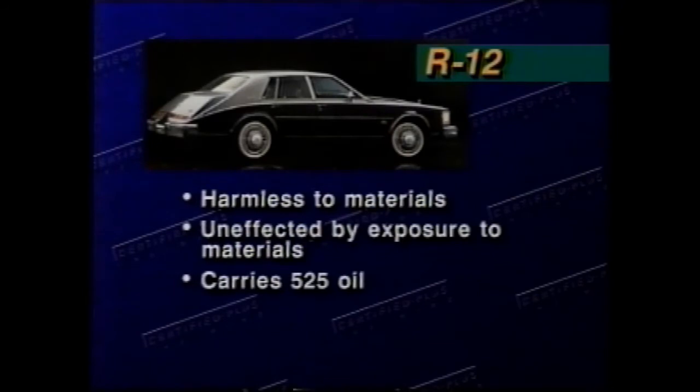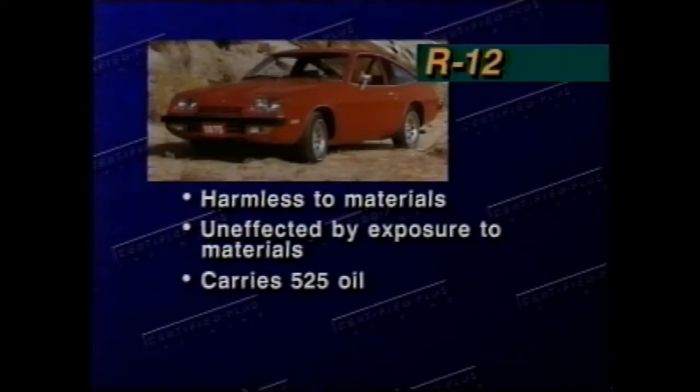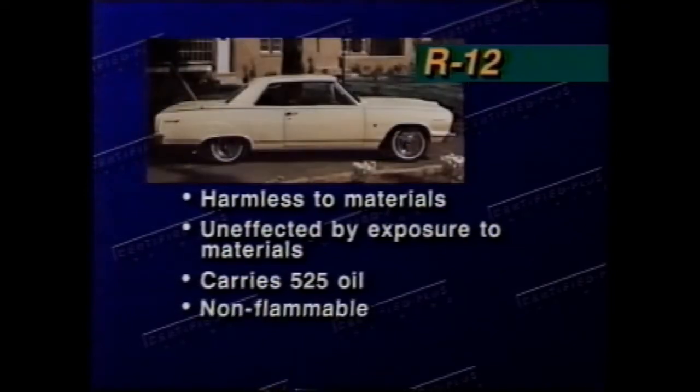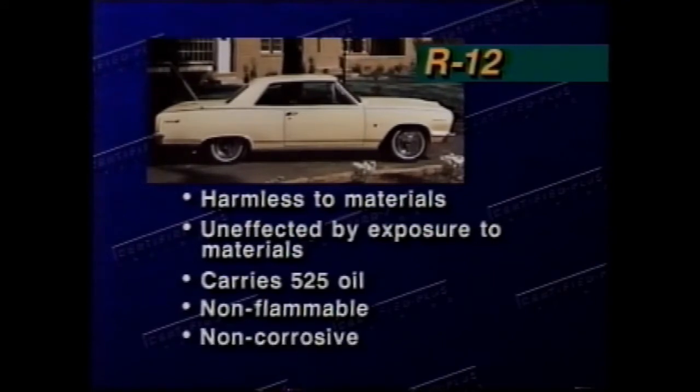525 viscosity mineral oil readily mixes with R12, which is important because the oil circulates throughout the system and lubricates all moving components of the compressor and thermal expansion valve. R12 is neither explosive nor flammable and is non-corrosive except when mixed with moisture.